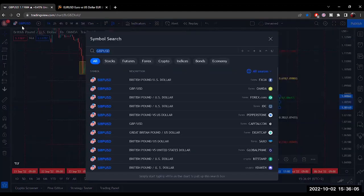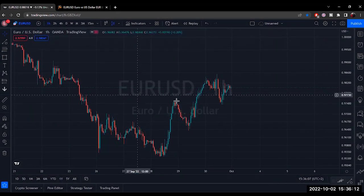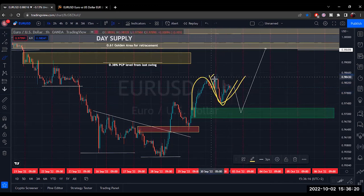Euro USD made an attempt. The competition was still a little bit stiff. So I didn't get triggered because of how tight I drew my area of value. So I'm talking about price coming back here on Friday. On Friday, price came back down, opened here, calmed down, and went back up.